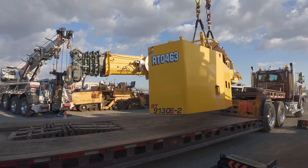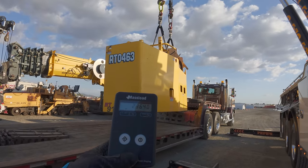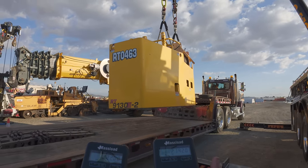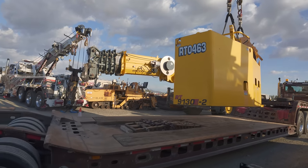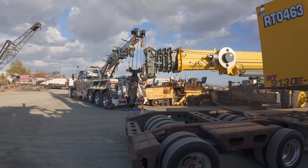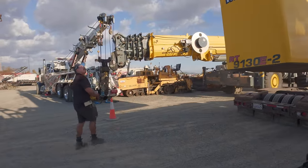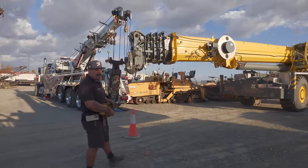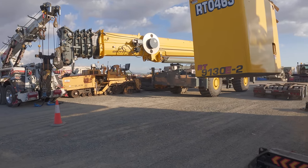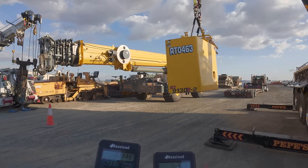Yeah, we're gonna need my truck now. Hold it there. So the one on the left is 23, 22. Yeah, this is about 45, man. The guy was right. So that's why I parked my truck right there. I'm gonna help Alex out. He's gonna get it as close as he can, and then we're gonna re-rig. Just under 45,000.